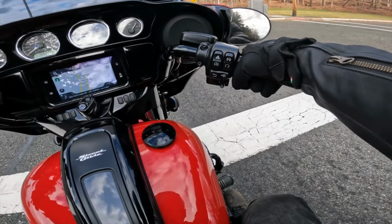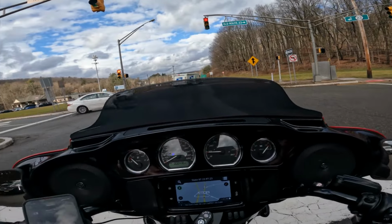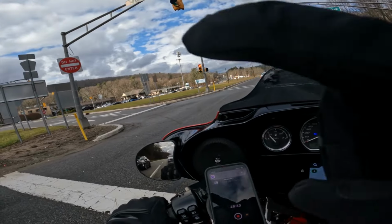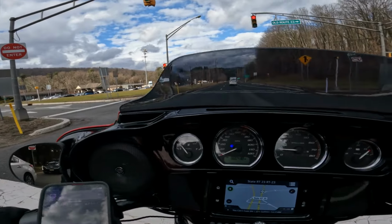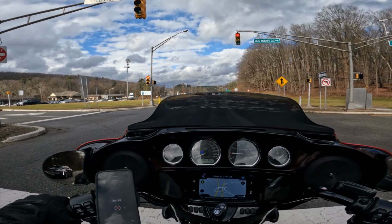I really like the brakes on this thing. The rear brake is good, the front brake is good. They're nice and cushiony and soft, but not like bad soft. Oh, that's where I'm going, right over there. I'm glad I'm paying attention here. So the brakes are good.